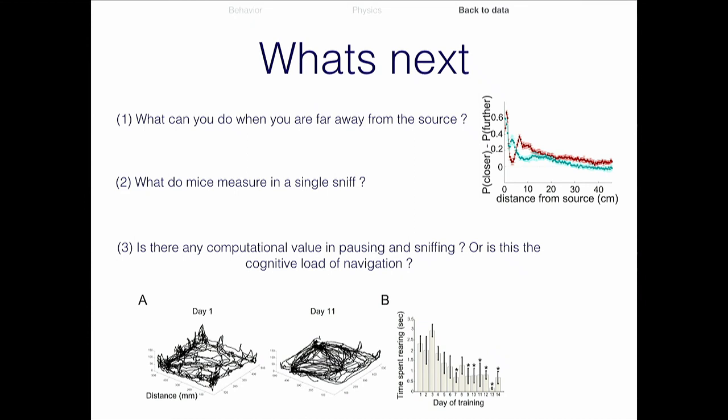And the last thing that I wanted to mention is that we observed these pauses, and it doesn't seem that pausing just for averaging is useful. And so a question is, why would they actually pause? Why would they not keep moving? And the answer might simply be that they don't know how to make decisions while they move, or just that they have to take time to sniff and process the information. Or maybe there is some cognitive load related to making computations that we could actually quantify in terms of numbers of pauses.